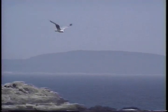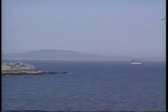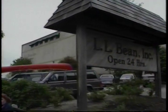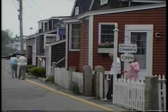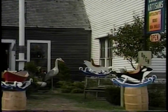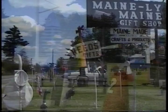Many people want something more from a trip to Maine than beautiful vistas, quaint villages, and sailing ships. There has to be shopping, and there is. From L.L. Bean in Freeport to the craft shops of Bar Harbor, there are always buying temptations. Ogunquit, Camden, Portland, and Bar Harbor offer more antique, craft, and specialty shops than you can imagine. But for the true aficionado, nothing compares to the discovery of Maine crafts.